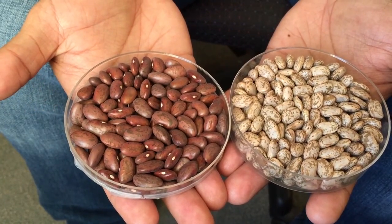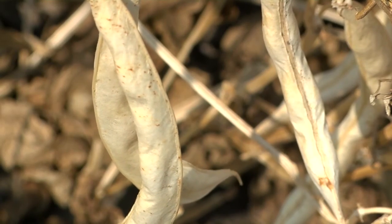Since 2009, a team led by NDSU bean breeder Juan Osorno has been developing a slow-darkening pinto bean for the region. If there are no unexpected snags, commercial growers may have access to it as early as 2017.